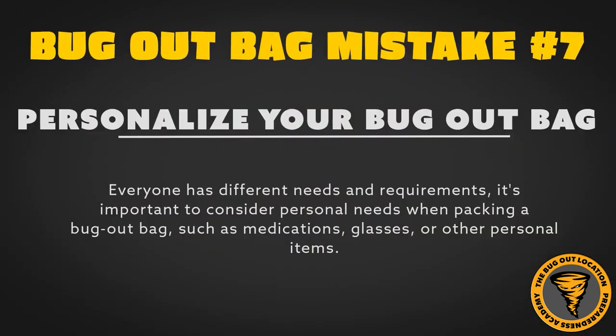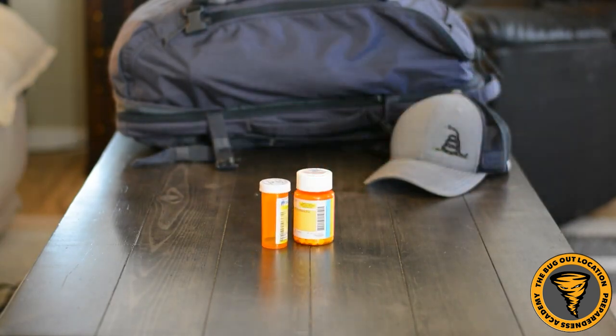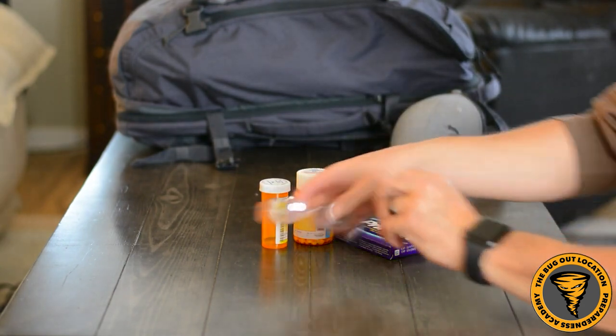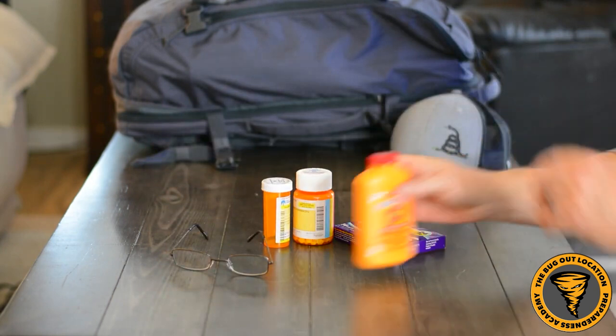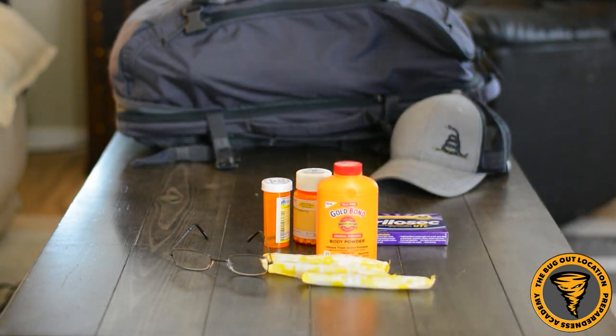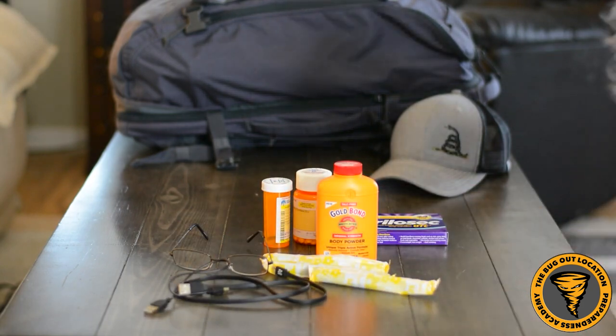And the seventh mistake a lot of people make is not considering your personal needs. And this is one where, say somebody goes and buys a pre-made bug out bag, and there's a couple places, I suppose, that make decent ones. I wouldn't suggest that route whatsoever, because if you're putting a bug out bag together, you're learning about the important aspects of preparedness. And you get to personalize it a little bit.